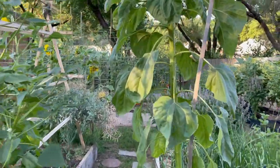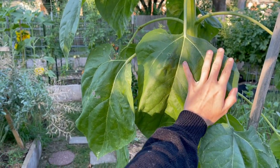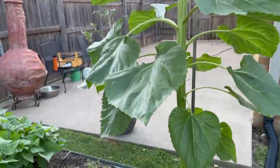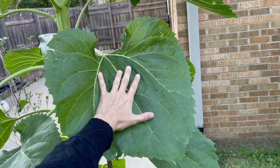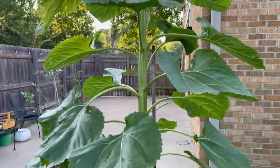All right, so this is the size of the foliage of my tallest current sunflower that you guys just saw. Now, let's look at this monster over here, because look at the size of that. And that is literally every single leaf.